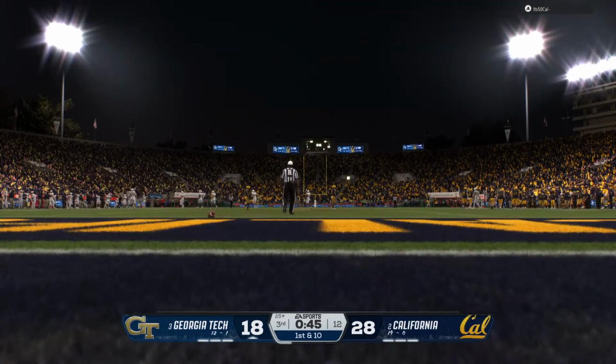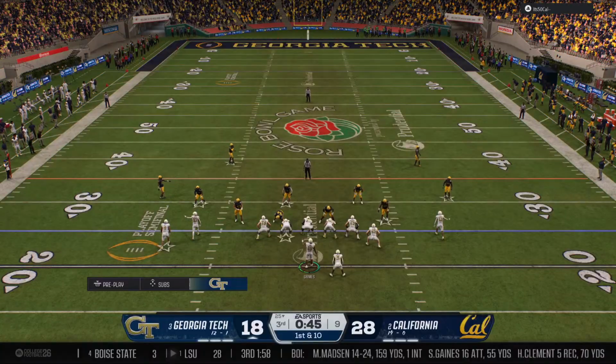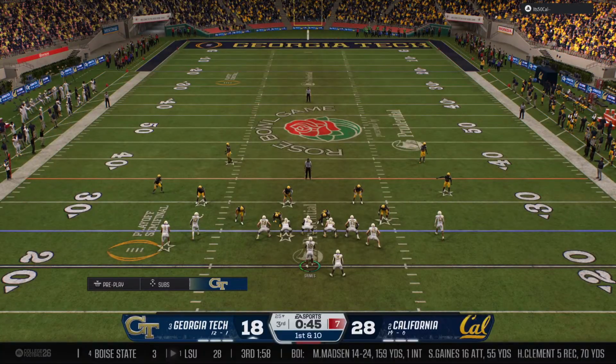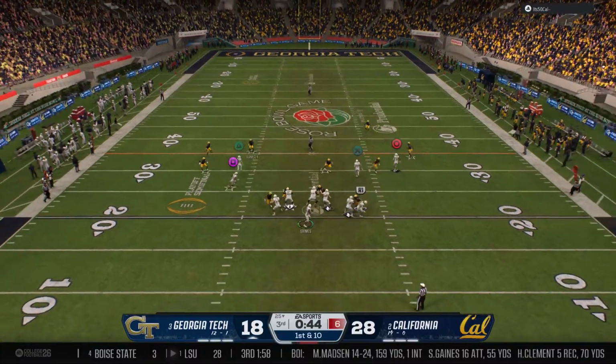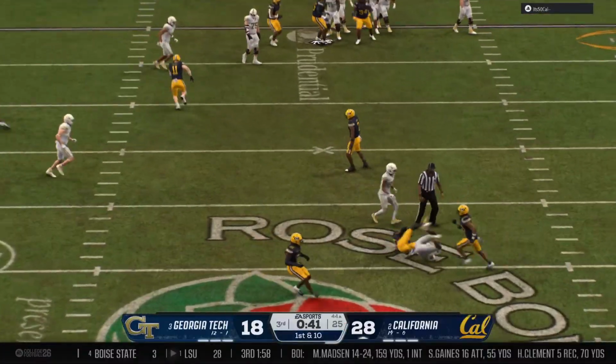Tech offense is back out there. They reached the end zone the last time out, trying to do the same thing here. First down, looking to throw the football. He fires this throw and is intercepted.